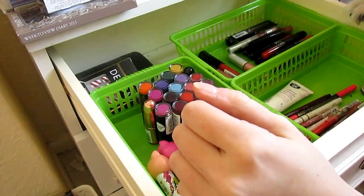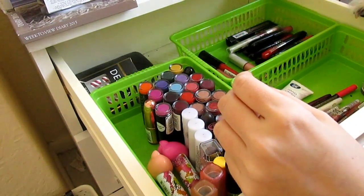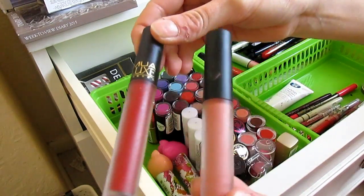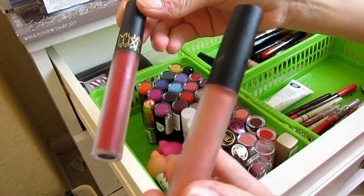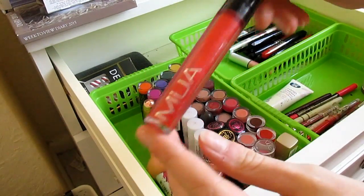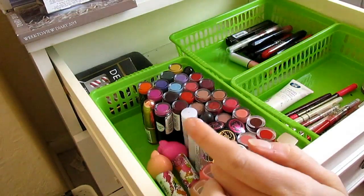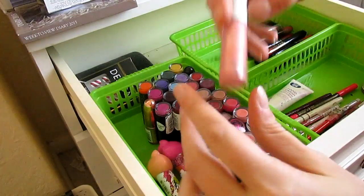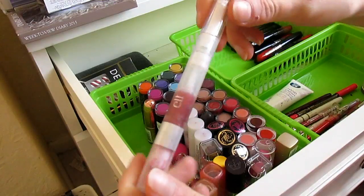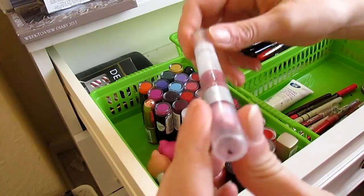I have three New York Pro lip glosses that I got from Poundland. Two more MUA Luxe lip lacquers. This one's Reckless and this one's Halcyon. I think that's how you pronounce it. This one in shade 2. This one actually smells like strawberries and cream. It's absolutely amazing. Another New York Pro lip gloss. An Elf lip gloss in, this is a liquid lipstick in Ruby Slipper.